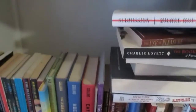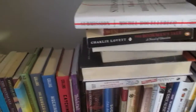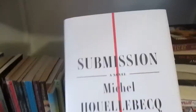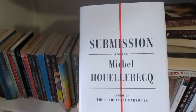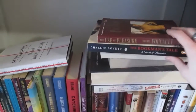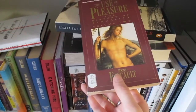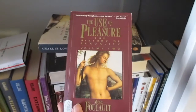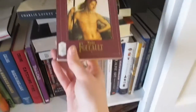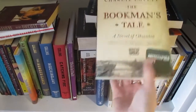This shelf is books that I haven't really sorted yet. Either I've read them or I bought them because I've read them. So Submission, which is a book that I read, I believe, when I went to Europe. It was about like political Islam and stuff. It was okay. So we have The Use of Pleasure, which is volume 2 of Foucault. When I reviewed Foucault, which I'll link down below, I actually used a library book, so I wanted to buy it.